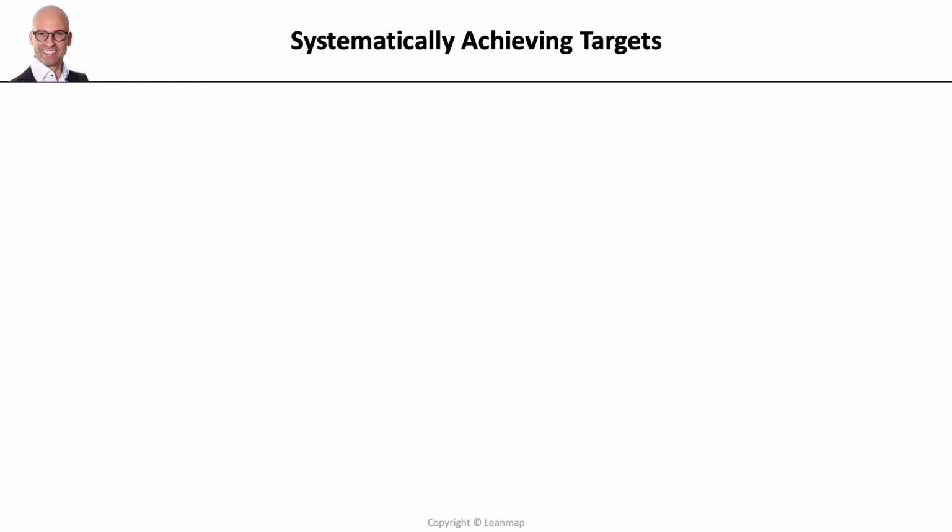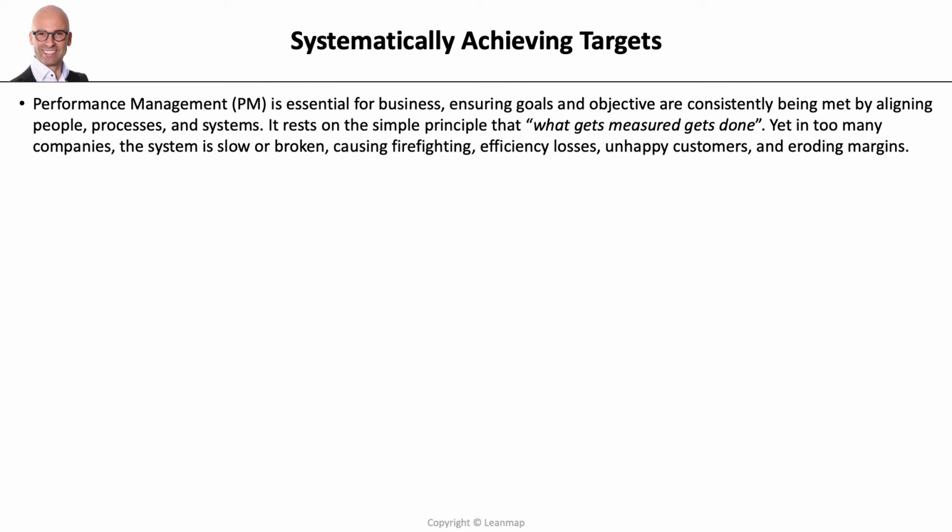Systematically achieving targets. How do we do that? Performance management is essential for business. It ensures goals and objectives are consistently being met by aligning people, processes, and systems. It rests on the simple principle that what gets measured gets actually done. Yet in too many companies, the system is slow or broken, causing firefighting, efficiency losses, unhappy customers, and eroding margins.